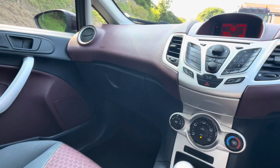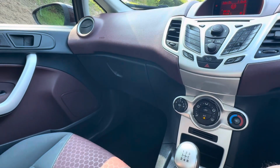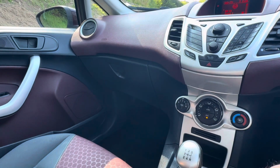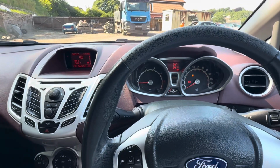And I really do mean exceptionally well. And a 5-speed manual gearbox in it. As I say, 1.25cc, which is all the engine you really need in your Ford Fiesta. These were an absolute class leader.